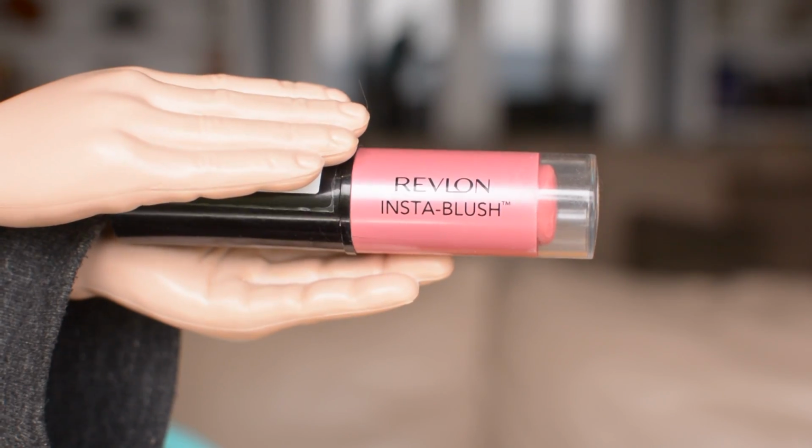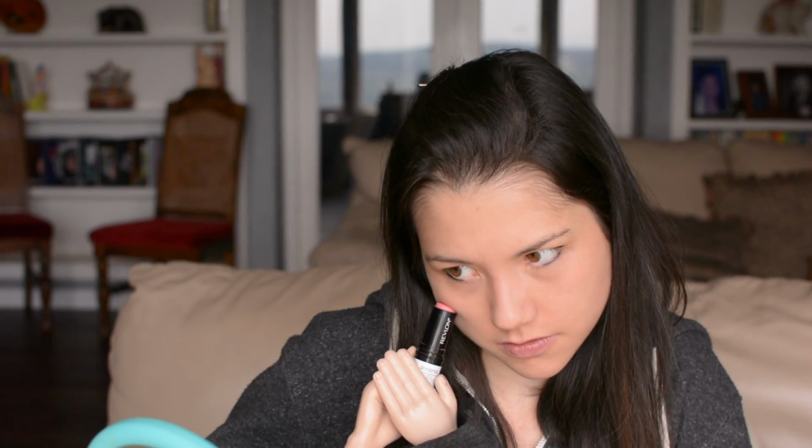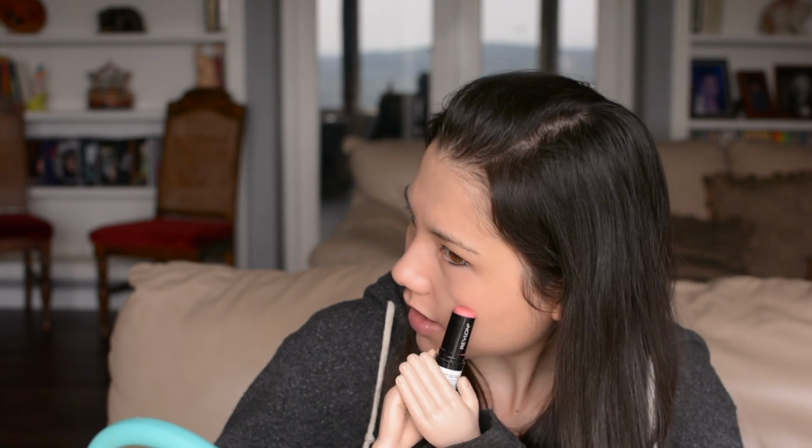I like to use this Revlon Insta Blush, and it is the color Candy Kiss. So I just do a little line, and this might be a little too much. You just want to go all along the apples. Okay. Sometimes it's good to massage your face. And it adds almost a little redness because you're beating your face. You got some natural rosy cheeks. There you go, we are almost done, guys.